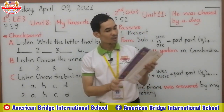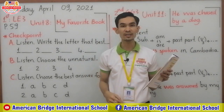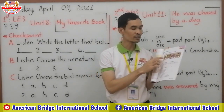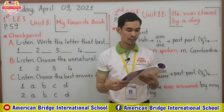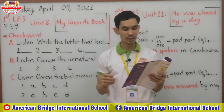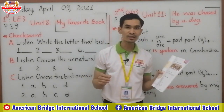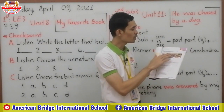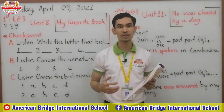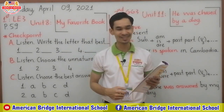Good job. Alright, there are 3 activities on page 59. Now I would like you to focus on the first activity, part A first. A. Listen, write the letter that best describes each picture. Okay, so before you listen to the track, I would like you to look at the picture first and try to understand the picture first. So while listening, it's easier for you to choose the correct answer, right?